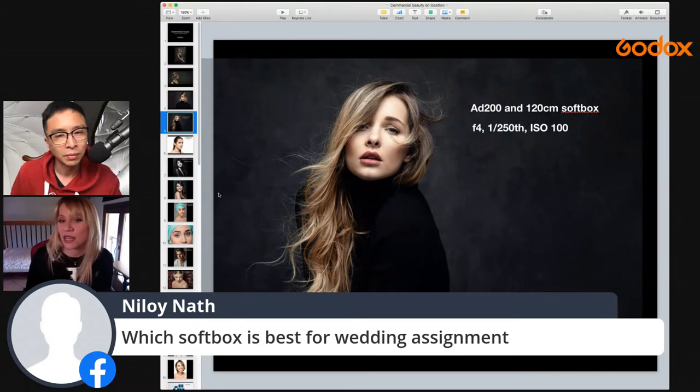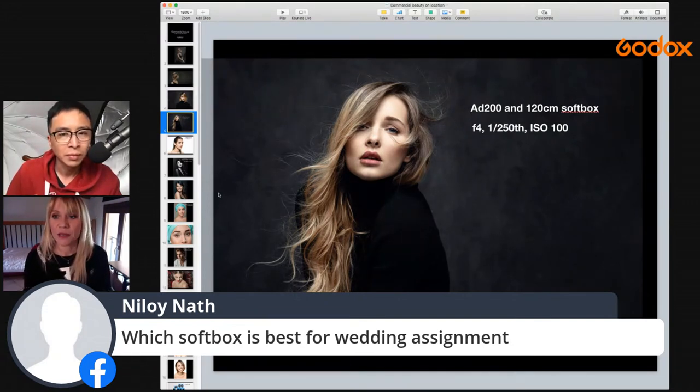I've always used a 120 centimeter one, but I really like the 85. The 85 is neat. It's still big enough to get the softness that I want. If I want it really soft, I just bring the light closer to the subject. It's as simple as that. So I really like the 85. It's a nice mid ground between more of a beauty dish style and a bigger softbox.